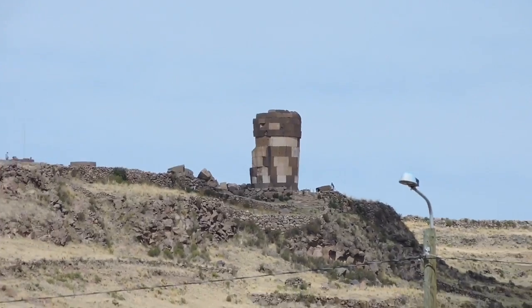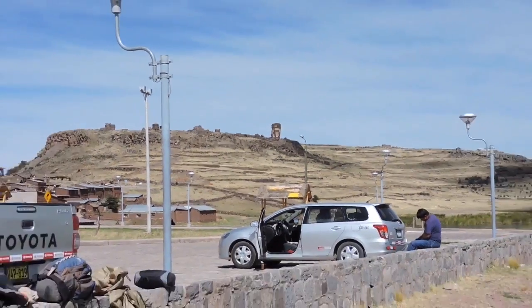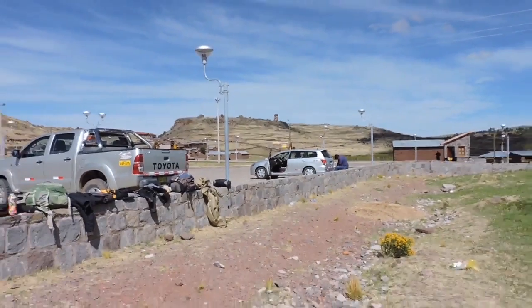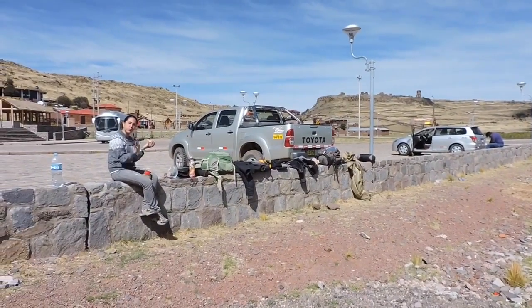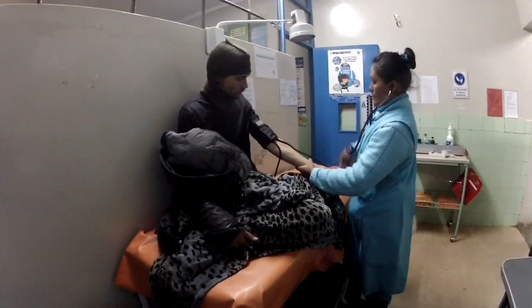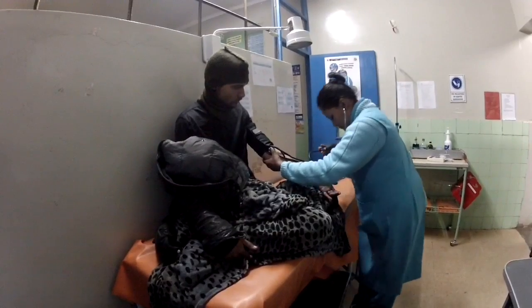And it was here around nightfall that whatever I ate for lunch that day started trying to kill me. After several bouts of vomiting and diarrhea, I became severely dehydrated and extremely weak, so Gabby called a taxi to take us to the nearest hospital, in the city of Puno. For the next hour or so, I was the thirstiest that I've ever been in my entire life.